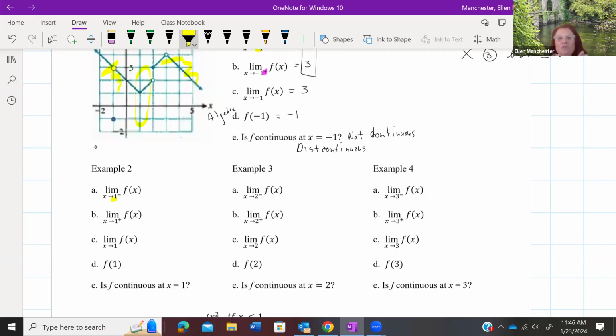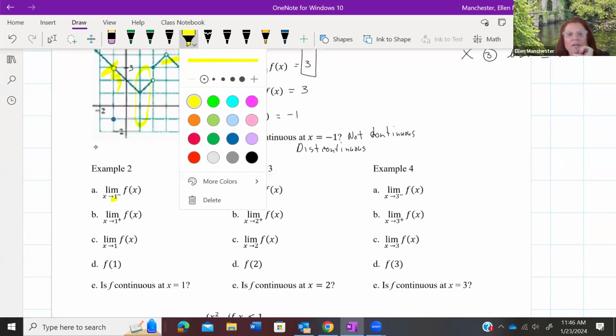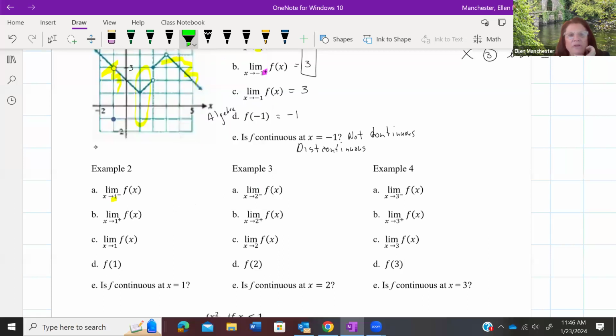So you really have to train yourself that when you're looking at a graph, you only look at the spot that your x is approaching. Don't worry about anything else. Just only look at the spot where the graph is approaching. So here we go. Coming in from the left, I'm approaching 1. Here's my 1 right there. So I'm coming in from the left. I'm approaching 1. The limit does exist there. It's at 1. So I'm approaching this value right here.